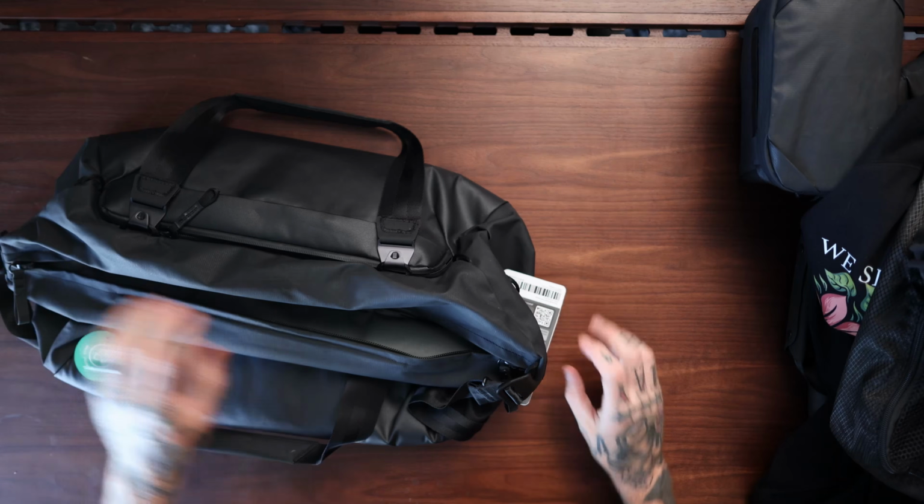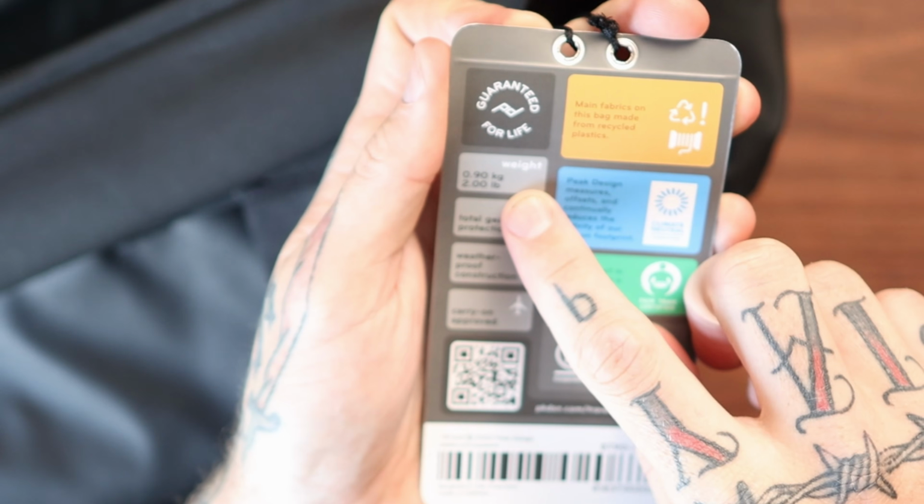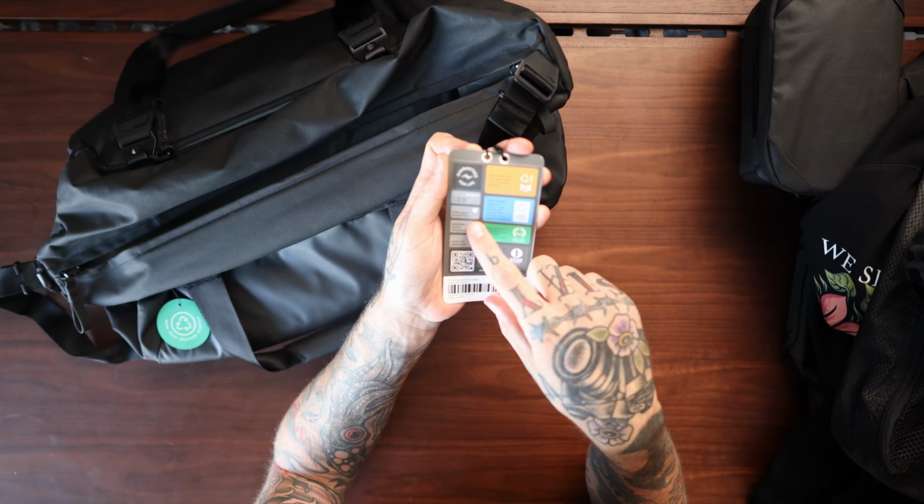This bag here, they actually say it on the tags. This camera bag weight is 0.9 kilos. Total gear protection.